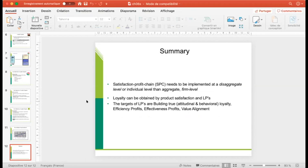Another means to create loyalty are loyalty programs, because programs create supplementary benefits which might make customers more loyal. The targets of loyalty programs are thus building true, that is attitudinal and behavioral, loyalty. So efficiency profits in terms of behavioral change, but also effectiveness profits in terms of customer learning and better personalization, and value alignment in terms of allocating resources to those customers having the highest value in the database.